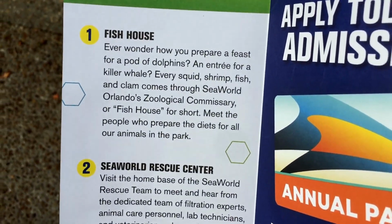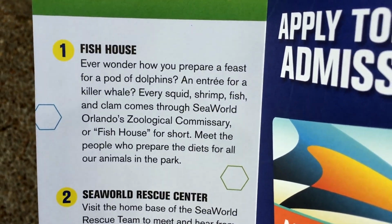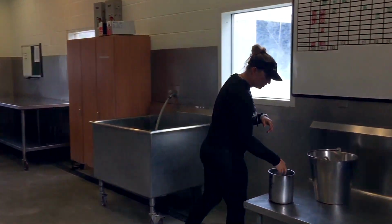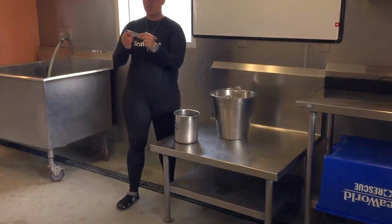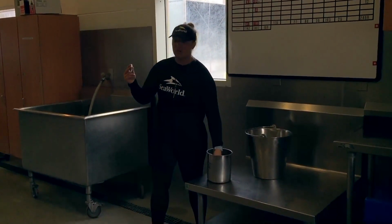Basically sounds like these people are the dietitians for all the animals at SeaWorld. So let's go and see what they have to say. We have 2 different types that we pretty much saw in here. Our first one is going to be the small type fish. The small one is capelin. This is going to be a big part of the diet for all of our animals here.